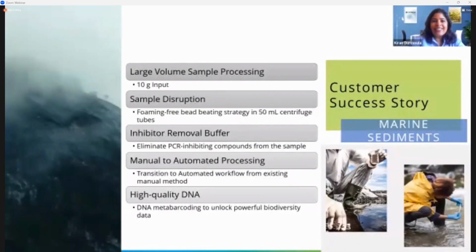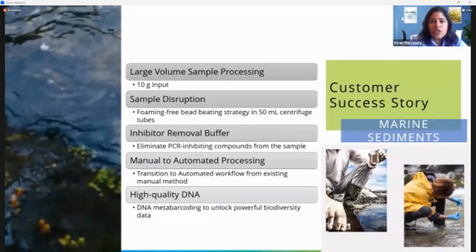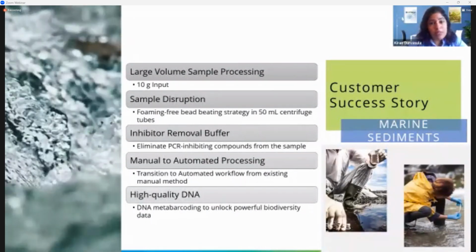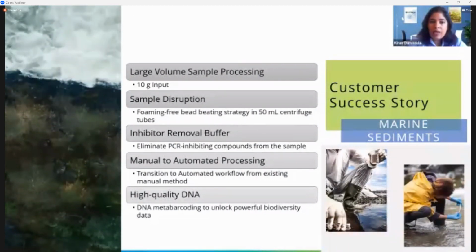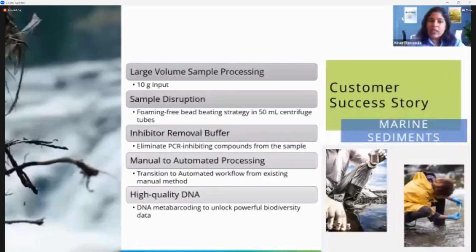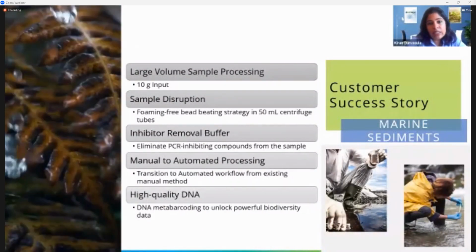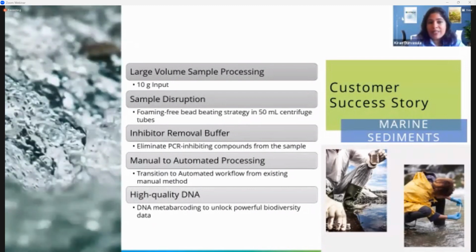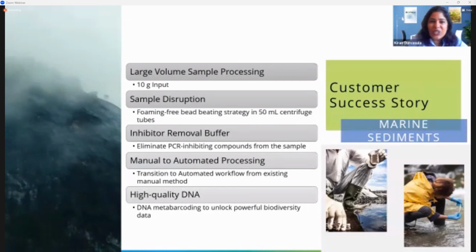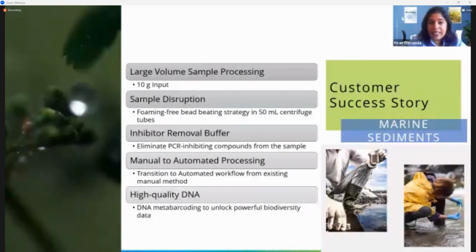On the next slide, I just want to give you all an idea about the solution we placed at a customer site. Typically with environmental samples, the volumes are large because you want to get a good representation of all the organisms that might be present in that sample. So in this case, it was actually marine sediment and the input was like 10 grams. So those of you who work in this area understand the challenge of processing a sample as big as that.